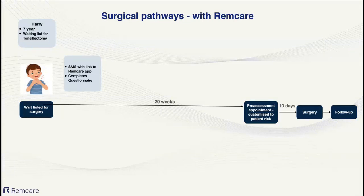As soon as these waiting list details are entered on REMCARE, the platform automatically sends an SMS and an email with an activation link for the REMCARE patient app, which the families can use to log on. They can also use their NHS login credentials. We're already integrated with NHS PDS Spine, so the data is validated.